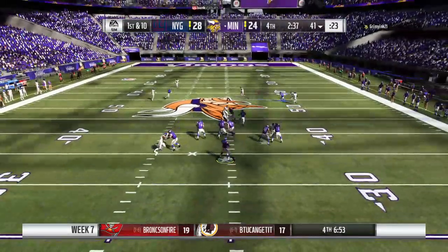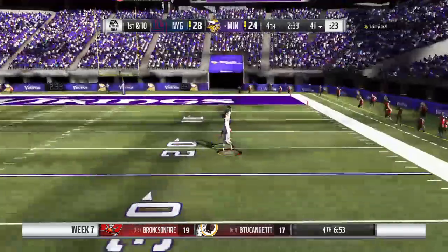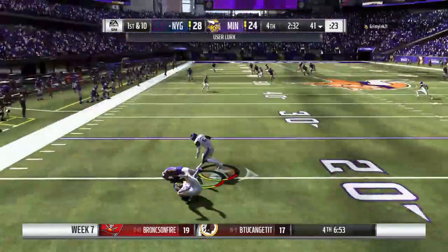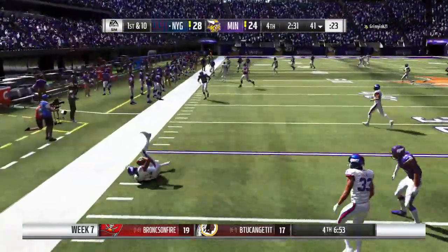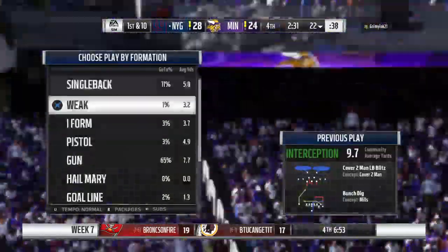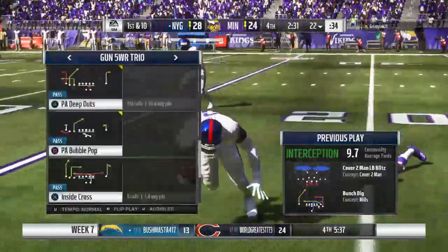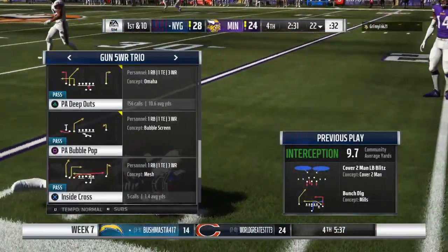On 1st and 10, Cousins. Flushed out right. On the run, he'll let this go deep. And a crusher there as it's intercepted. Picked off by Landon Collins. And they are going to take over right there at the 22-yard line. The interception woes, they just continue to mount.